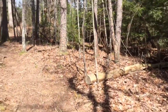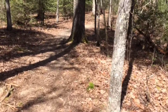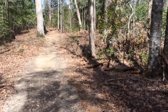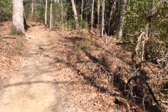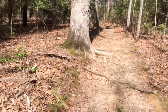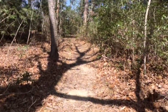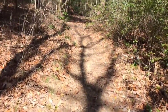Back on the trail. Nice little view of Cane Creek Falls from the other side of the nature center. Gives you a little bit different view of it. And then I think just ahead of us is going to be another side trail to another place where we can look off at the gulf and probably see Fall Creek Falls.